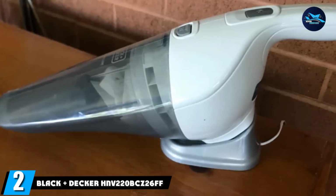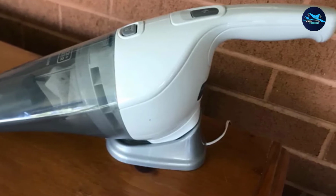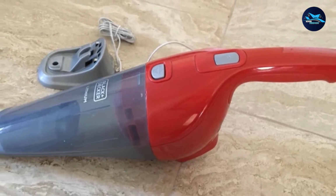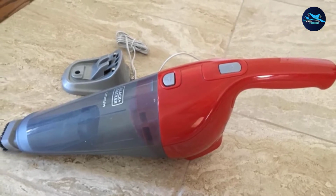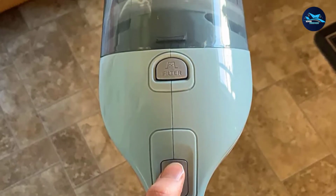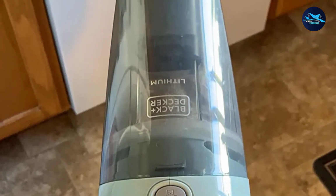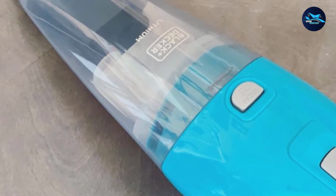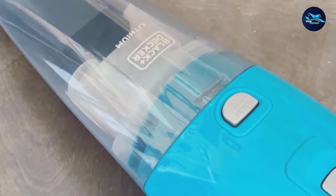Moving on to the next at number 2 with BLACK+DECKER HNV220BCZ26FF Cordless Handheld Vacuum. The brush attachment on this well-reviewed and more affordable BLACK+DECKER handheld vacuum stood out to reviewers who regularly vacuum their couches and area rugs. It's not the only handheld vacuum on this list with a brush attachment. The Bissell Pet Hair Eraser also has one, but customers think this one is especially versatile. "It is small but powerful," says one customer who used the brush attachment on the couch and the rug, writing that it worked great. She recommends this vacuum to anyone looking for a quick and easy way of cleaning up messes without having to take out the vacuum.